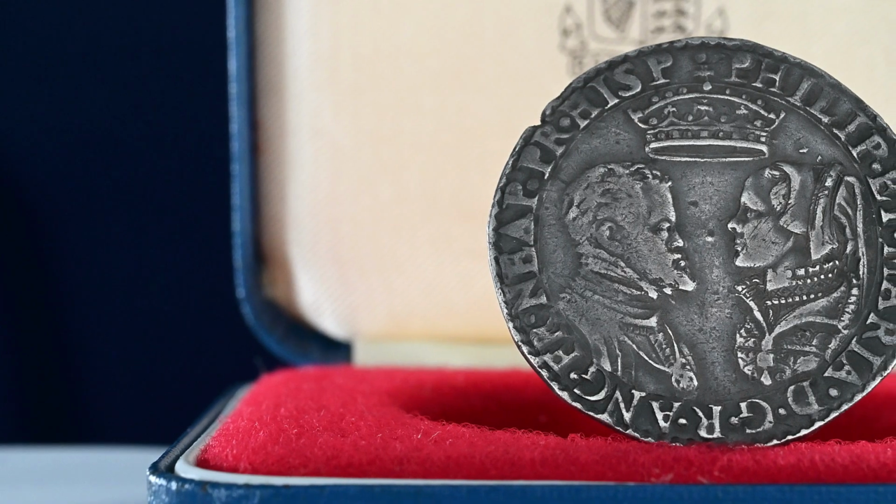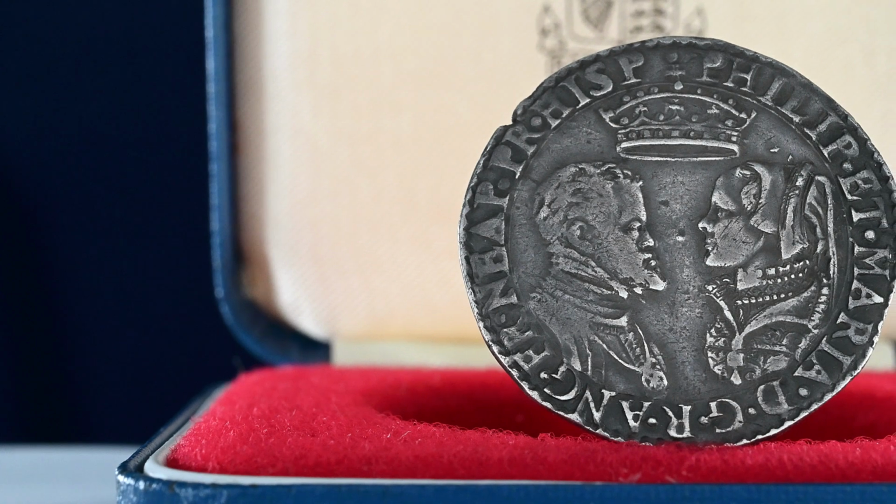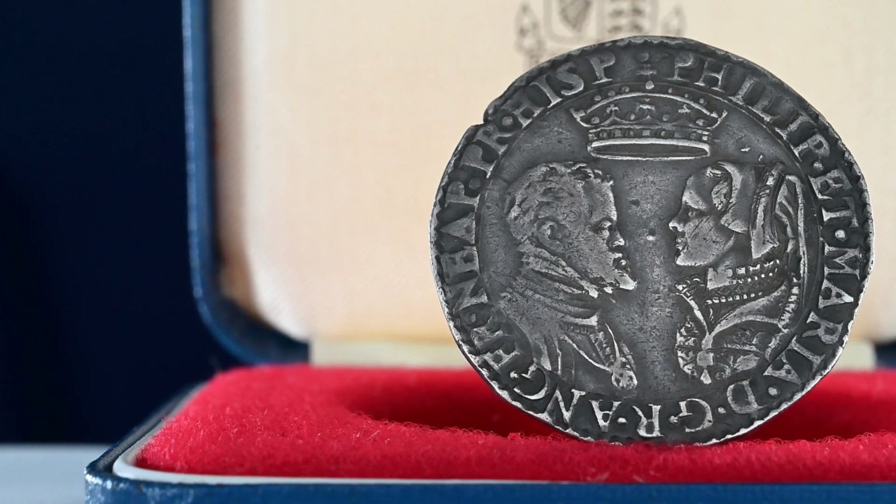I have two coins now from the reign of Queen Mary I. Both of these coins would have been minted at quite a similar time. This is a silver shilling and features the stunning portrait of Queen Mary and her husband King Philip.